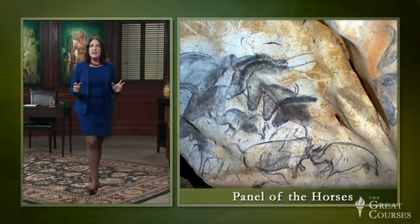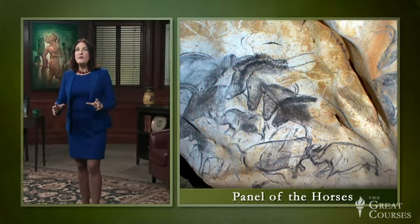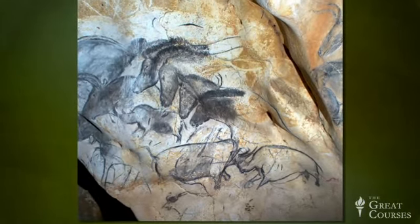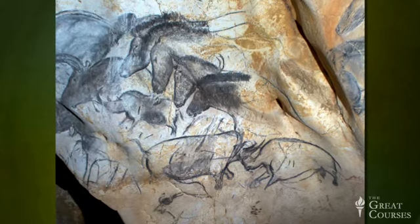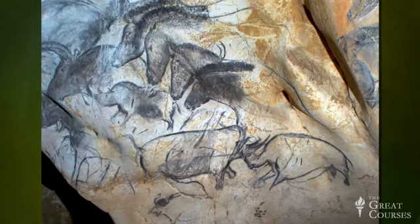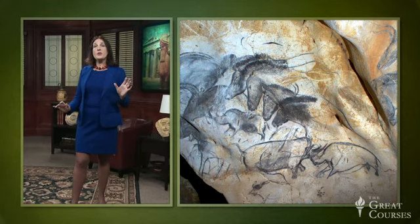In another scene in the cave, which is called the panel of the horses, we find 20 animals. Most dramatic is the scene of rhinos who appear to be crashing into one another. They confront each other and fight. The battle is communicated to us in very quick brush strokes of charcoal, even showing the splaying out of the front legs. This fight scene is unusual.